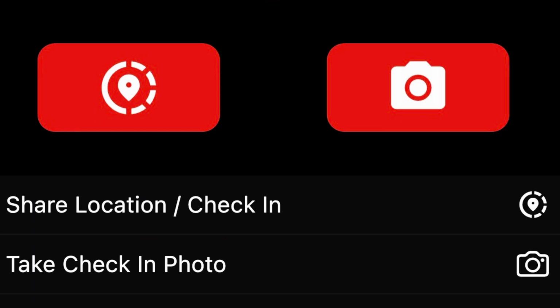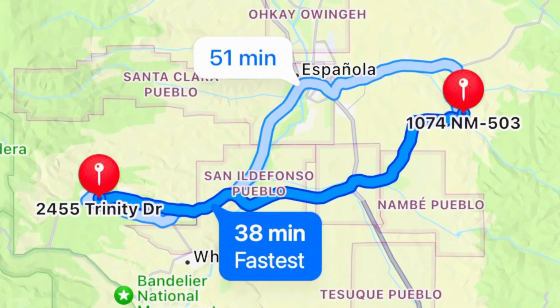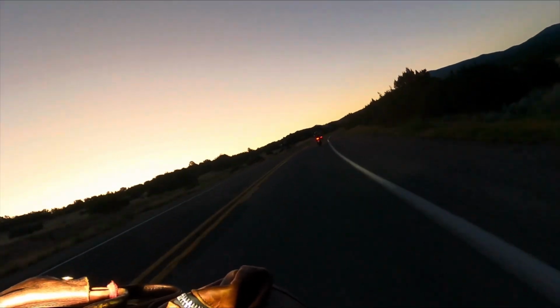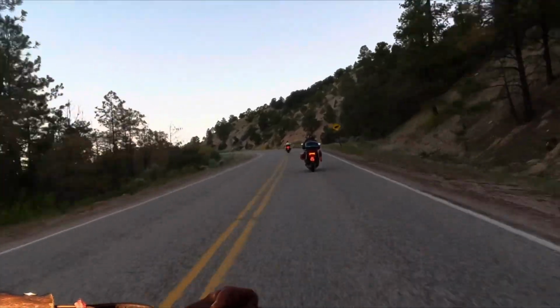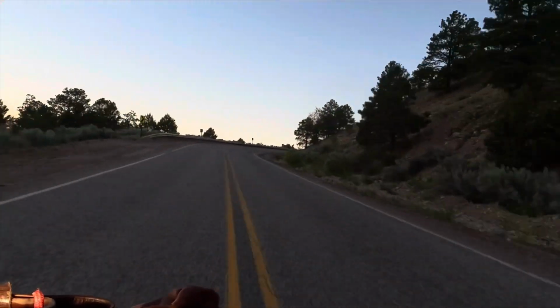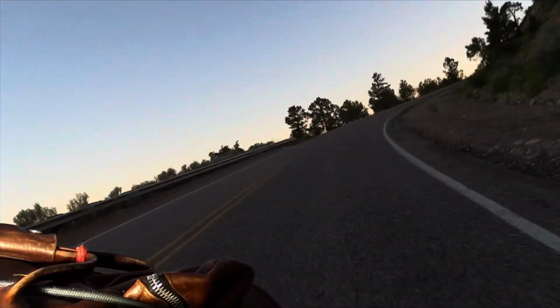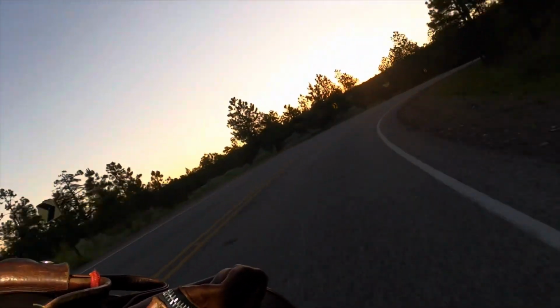Capella de Santo Domingo Church is next, 38 minutes away, and we're off first thing in the morning, and it is bitterly cold. Oh my goodness. Los Alamos, New Mexico, first thing in the morning is freezing. It was still pretty, and I had to pull over a couple of times. I had to get some extra warm headgear, and I had to wear double gloves. I was wearing double everything, and I was still freezing.